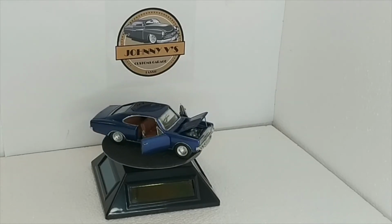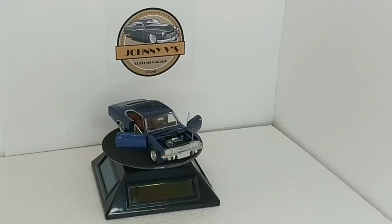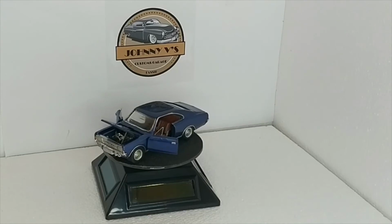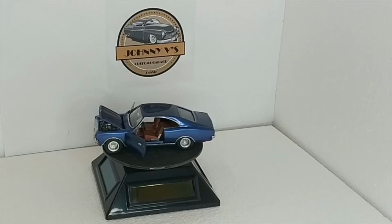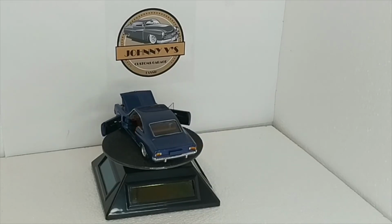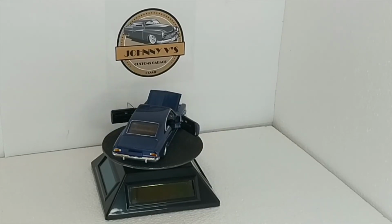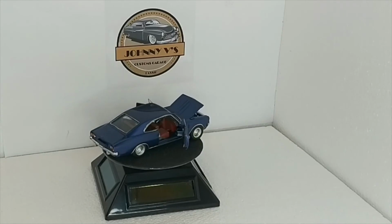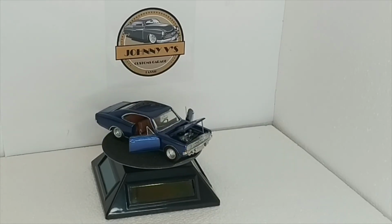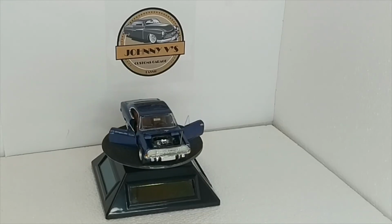This one's been fully restored to a deep metallic blue. I've redone all the window trim, actually added in the two little quarter vent windows in the doors that were missing, did out the interior with a new color scheme, also corrected all the chrome work, and even put new wheels on there, more appropriate ones for this car.